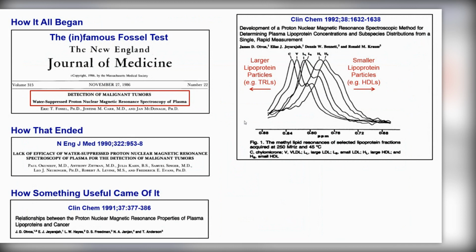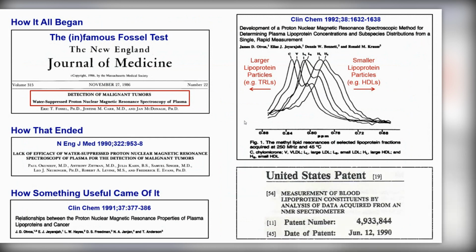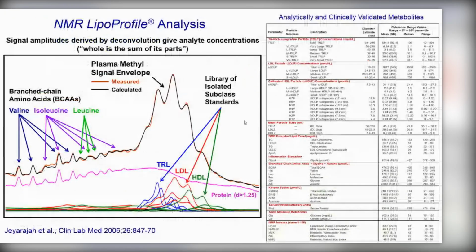And so in the early 90s, we published a couple papers showing that the NMR signal from the lipids in smaller lipoprotein particles versus larger showed up further to the right for the smaller particles, further to the left in the larger particles. And this made it possible to take a plasma spectrum, which is the mixture, and with an understanding of what the underlying signals look like from the contributing lipoproteins, one could quantify LDL, HDL, VLDL, and its subspecies. And so that was patented in 1990 at the very beginning of this trail.